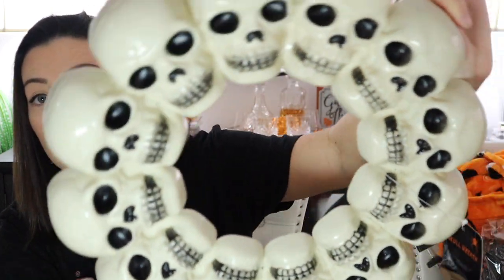This one I thought was really cute. This was super cheap. This was $3 for this. That was kind of creepy. I might put this in my kitchen or on my pantry door.